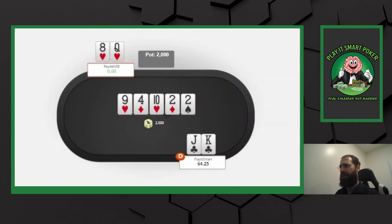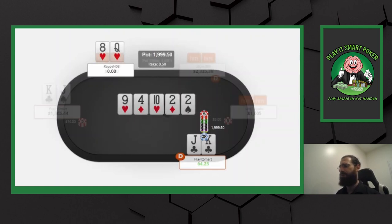So we call, and we see the queen-8 of hearts, and we're happy to take down the pot. And that is an example of the thought process that I would have while playing this type of hand. And let's take a look at another one.